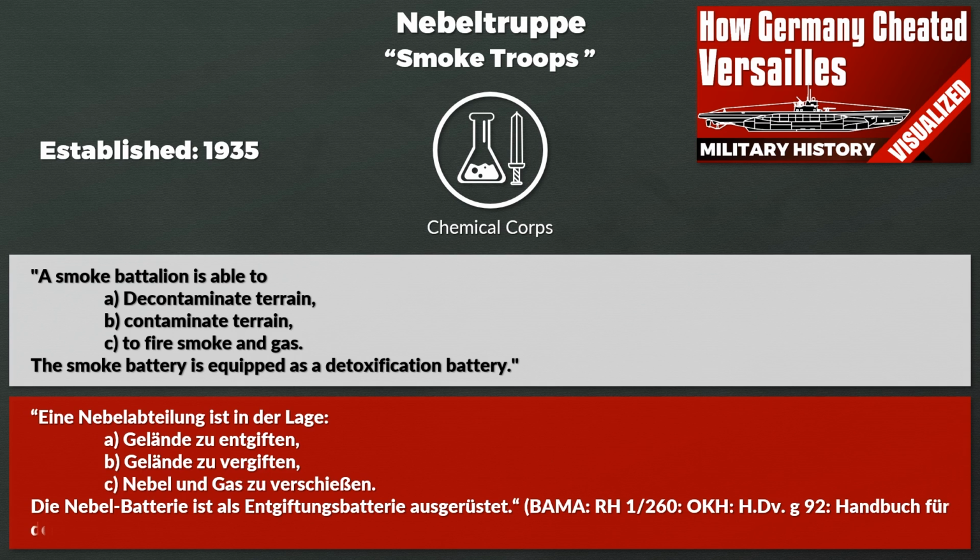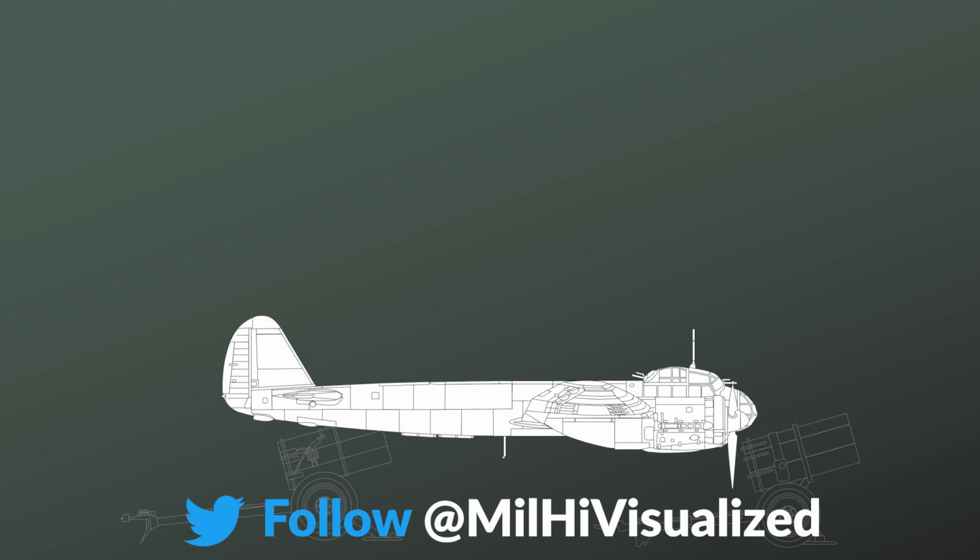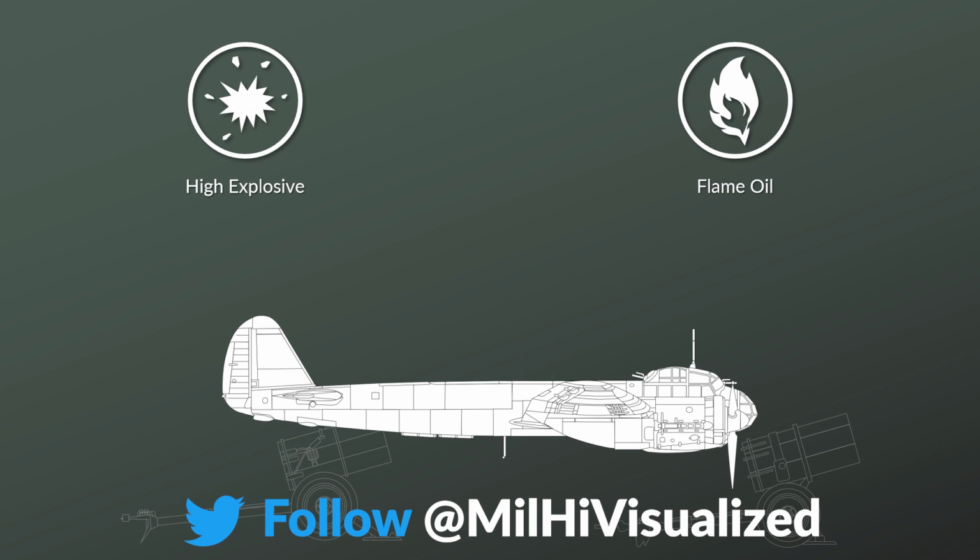The smoke battery is equipped as a detoxification battery. Of course, this role changed over the course of the war, since Nebelwerfer were often used to fire high explosive and flame oil as well.